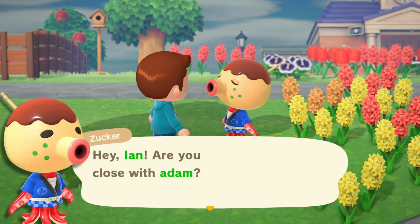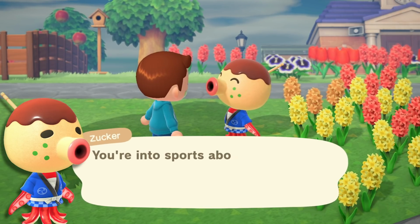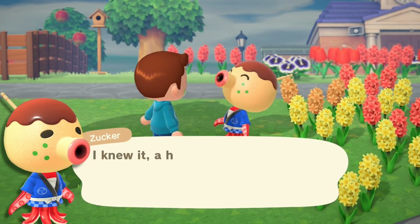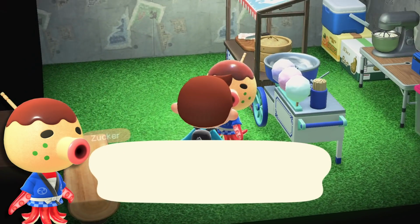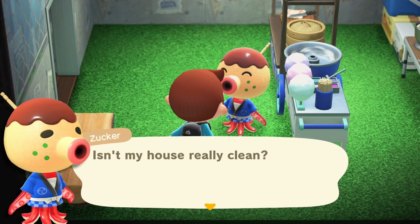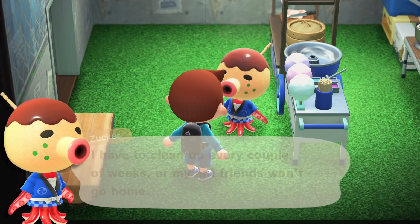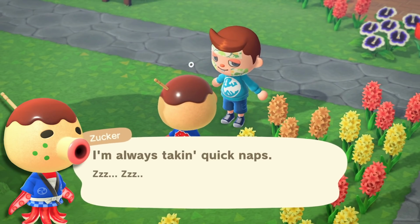But the attention to detail on Zucker's character model is really cool, and there are loads of little takoyaki Easter eggs in there for his fans to hunger after, like the little bamboo toothpick that sticks out the back of his skull, or the takoyaki sauce that's been drizzled over the top of his head to mimic hair. He's even got these little green freckles on his cheeks to represent the takoyaki's powdered seaweed seasonings, which is some delicious attention to detail if you ask me.